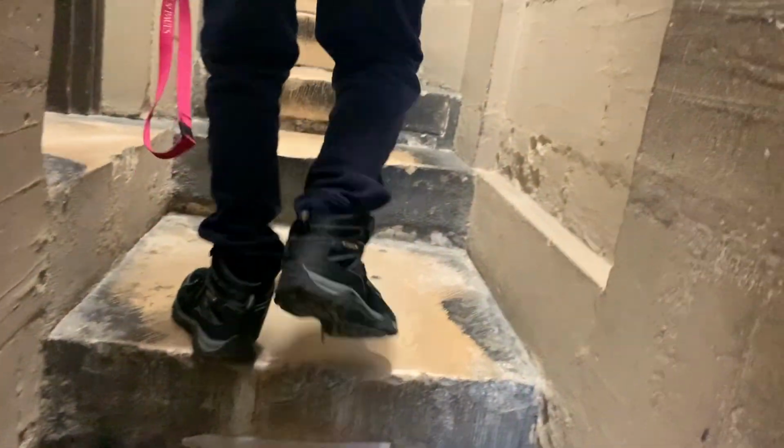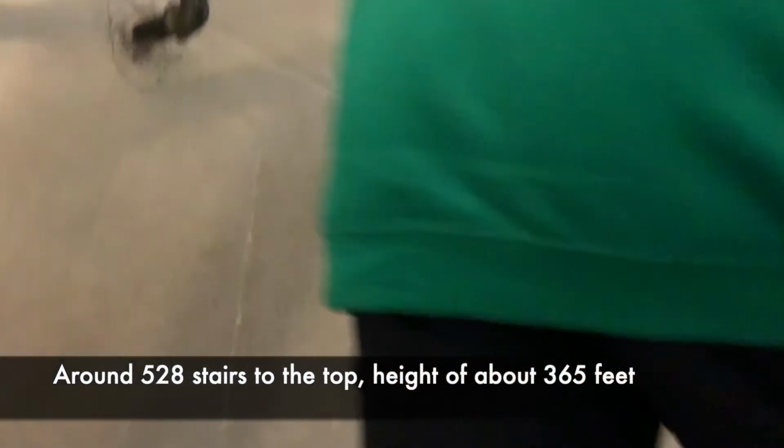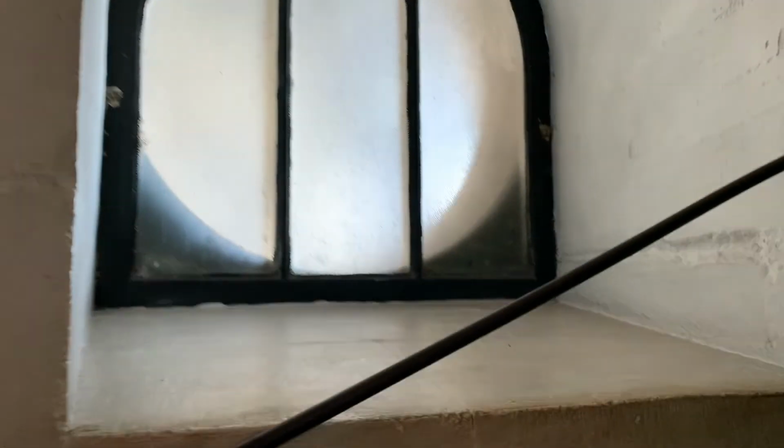I thought they said this one was shut. I just want to say there is an unholy amount of stairs to climb up. It says 100 more steps to go, guys.